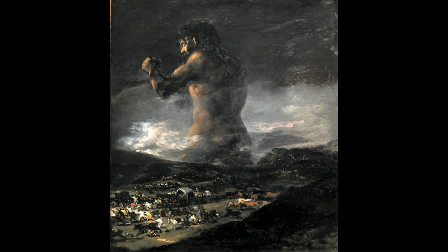But anyways, guys, that is the Colossus, El Gigante, the Giant, by Francisco de Goya. So go check it out if you're in Spain. It's definitely worth a look.